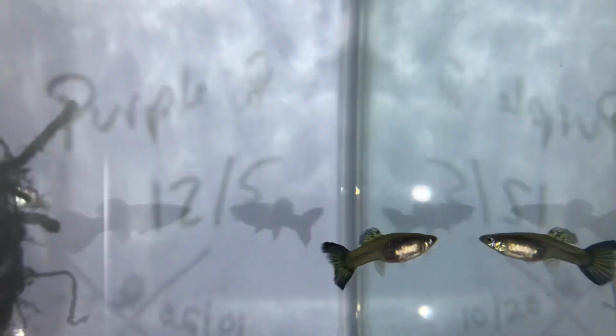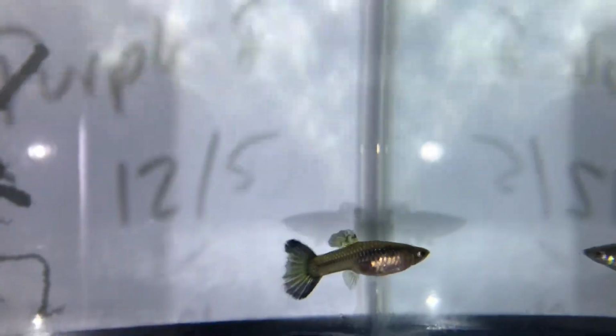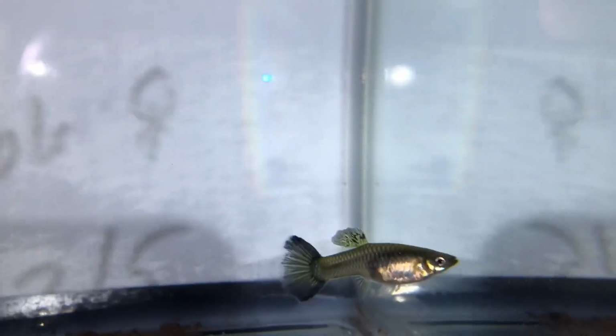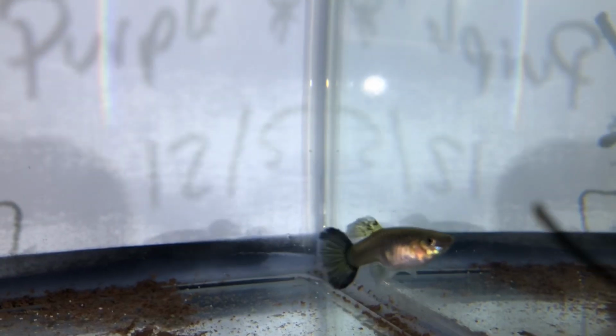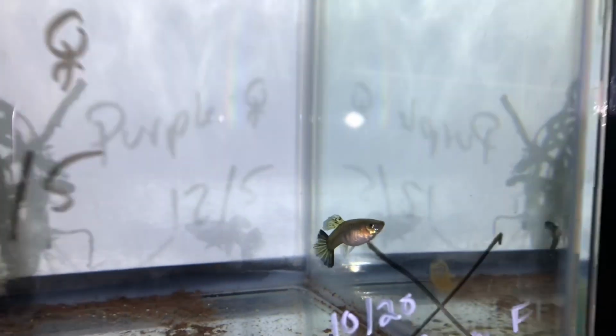Here's my female purple delta. I just put her in here 5 or 6 days ago, and you can see she's looking nice and slim. She was really big. I knew she was about to have a baby, so I decided to move her out. And let's see what happened here.